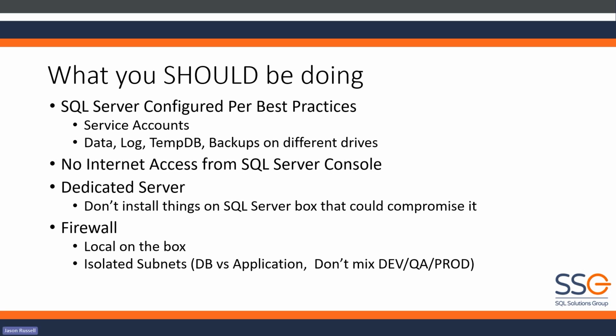We also should have our SQL Servers on isolated subnets. Have a subnet only for database servers. Don't put your app servers and database servers and everything else on the same subnet. Isolate your non-production and your production, right? Arthur made a comment, and I think I added this a little bit later the other day. He said SQL Servers should be as close to air-gapped as you can have them and still be functional, right? Absolutely. And that's really what we're looking for, right?